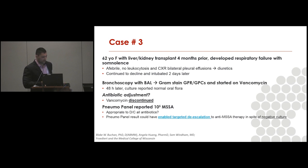The FilmArray panel reported methicillin-susceptible Staph aureus. So it reported Staph aureus and no MREJ or mecA at 10 to the 5th. So you could ask if it was appropriate to discontinue all antibiotics. There wasn't enough data in the medical record to know if this patient relapsed or if there were further consequences of this. But the important point, I think, is that the Pneumo panel could have enabled a targeted de-escalation or use of a more specific therapy right from the start.